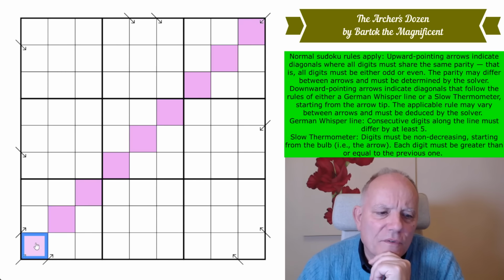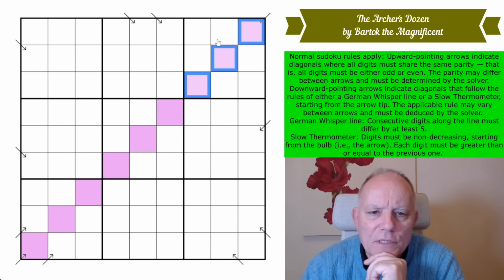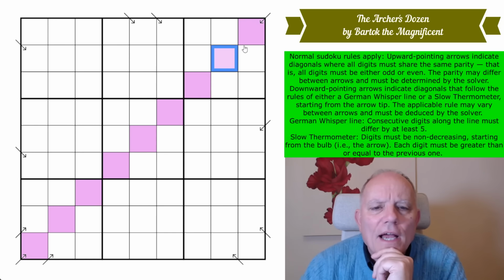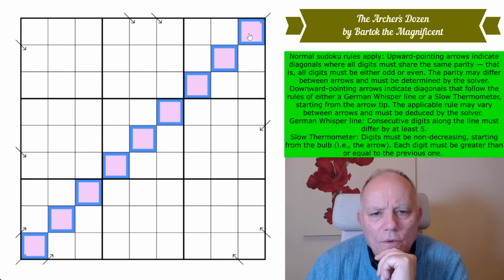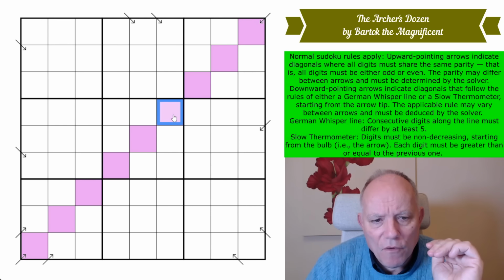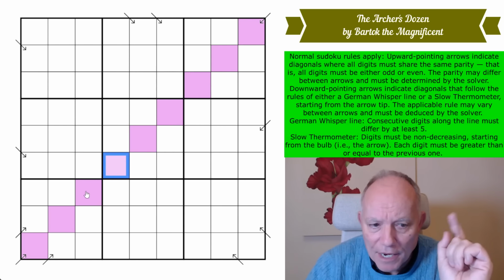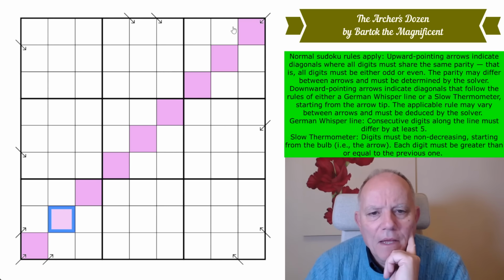And the line from the bottom just determines that colour. The line from the top says it's either a slow thermo. So if these were all odd, this could go 1. Okay, it can't be a slow thermo from the top, can it? If they were odd, it would go 1 at a minimum: 1, 3, 5, 5, 7, 9. You'd have got down that far, but then you can't find another odd digit there. And evens has got to be worse: 2, 4, 6, 6, 8.